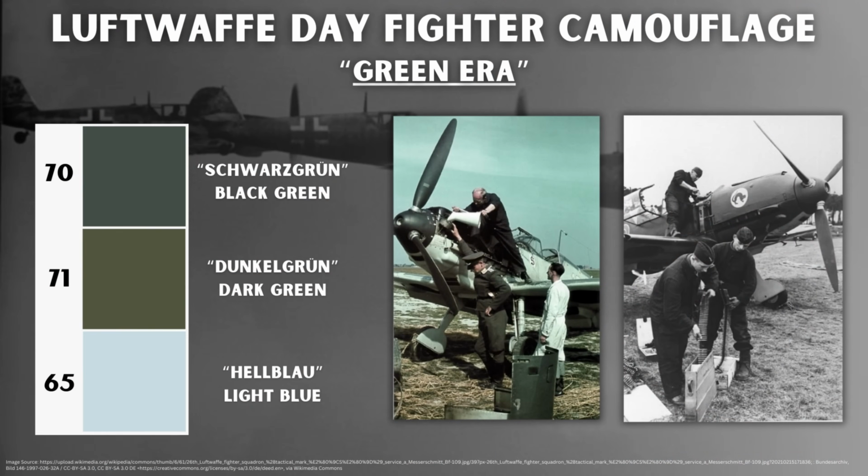So, if you're looking to recreate an early war 1939, 40, 41 scheme on a scale model project you're working on, so pretty much any iteration of the BF-109E or early A models of the FW-190, as long as you stick with RLM 65, 70, 71, and RLM 02, you're going to be in good shape. I like to refer to this period of Luftwaffe camouflage as the Green Era.